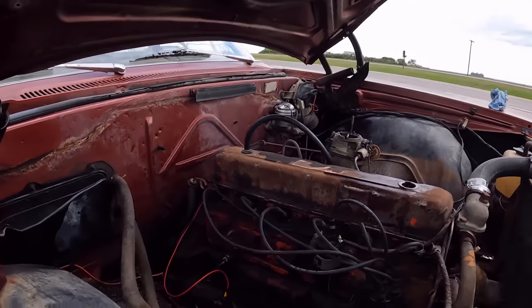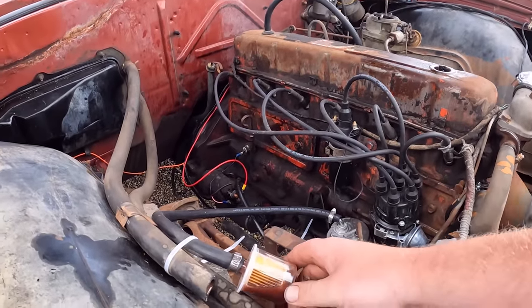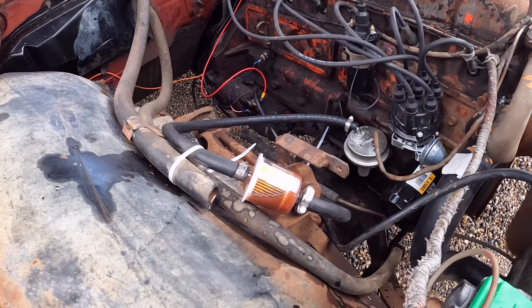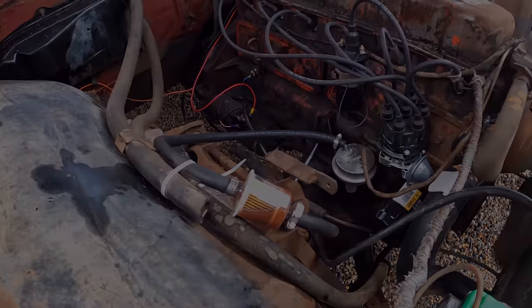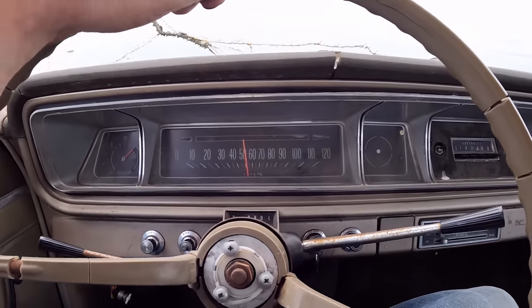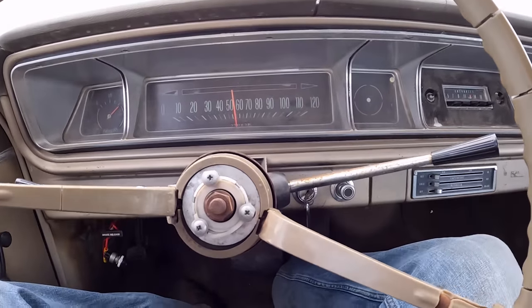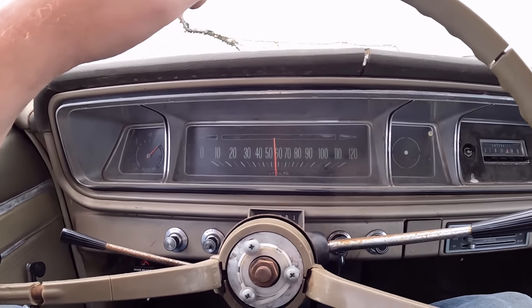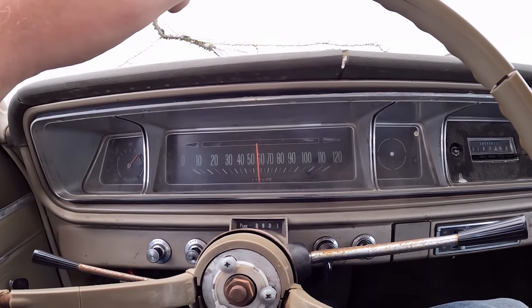Unfortunately, I'm thinking that the problem may just be the bad gas, because it's instantly ungood. Well, we're back on the road. Same thing. It's fine under wide open, just really not happy kind of cruising. So we'll see how far we make it.